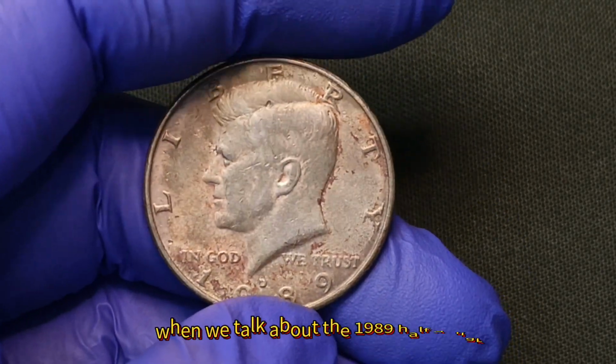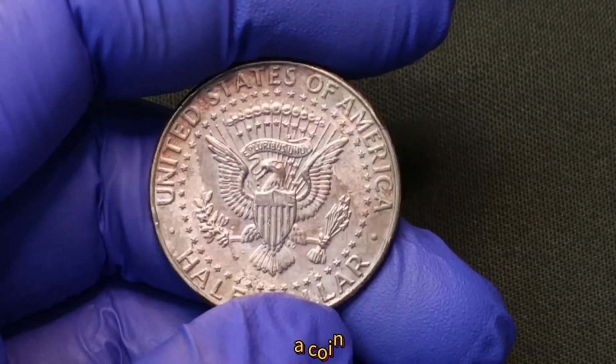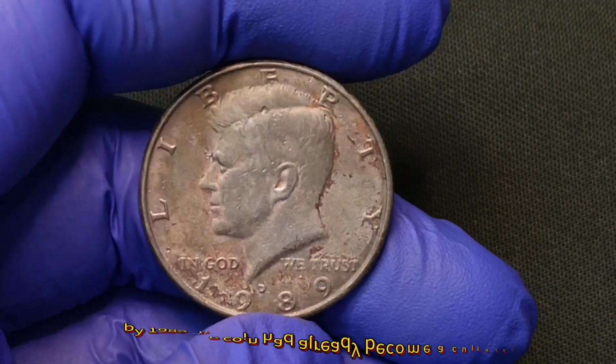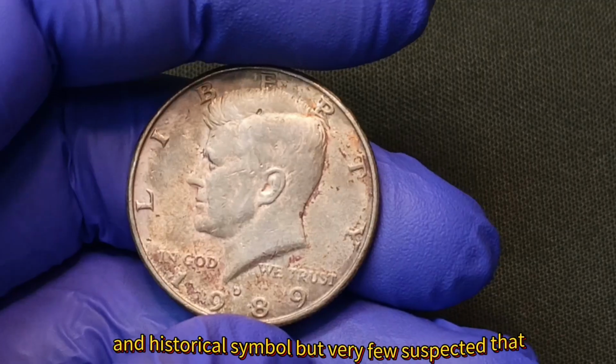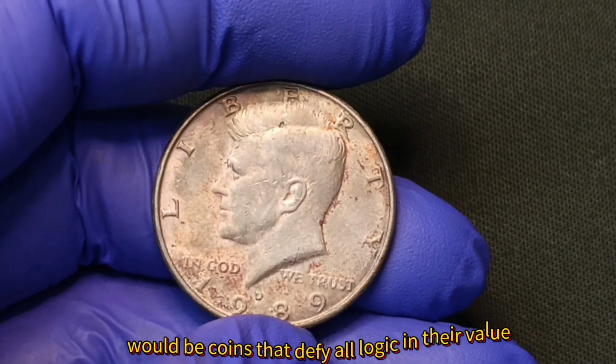When we talk about the 1989 half-dollar, we are entering the world of the Kennedy series, a coin created to honor one of America's most iconic leaders. By 1989, the coin had already become a cultural and historical symbol, but very few suspected that hidden in that year's minting runs would be coins that defy all logic in their value.